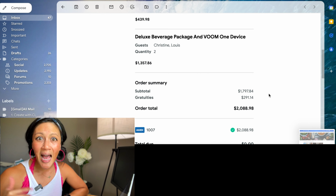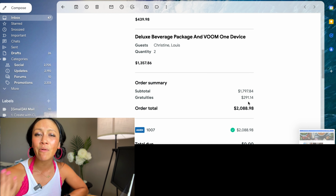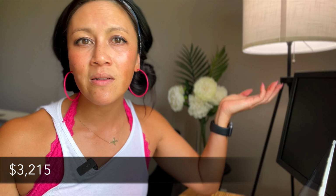The other thing is they add gratuities. And so this amount of gratuities is around 16%. That was something I didn't anticipate. So in total, now for the cruise, we're at this amount. And well, let's fast forward to going on the cruise to talk about anything else I paid. What an awesome time this cruise was. It was absolutely worth it.